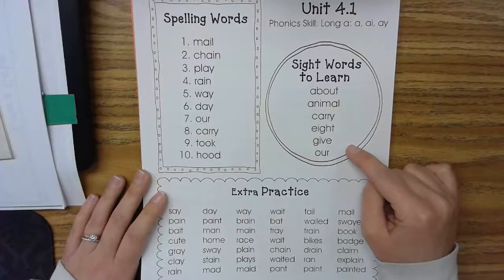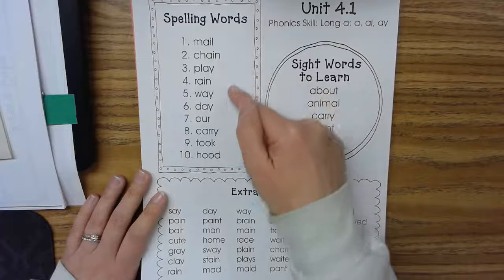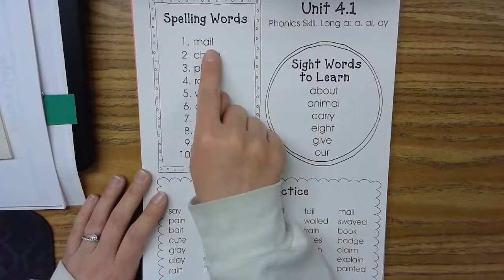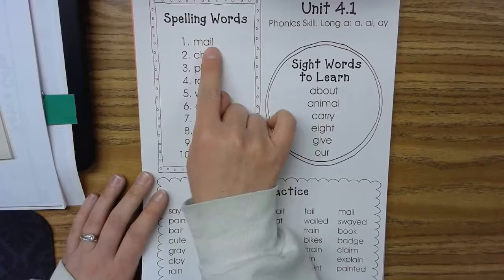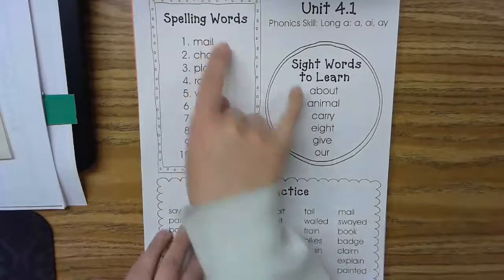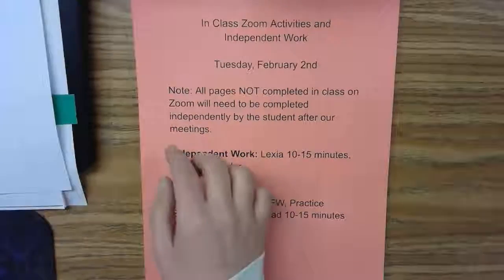So at this point in the year, I really want to start working on writing and not just reading. So it's really important that you do have them practice spelling these words as well as our normal spelling words. So we do a spelling pre-test every Monday and a spelling test every Friday. So you need to be practicing or making them practice their spelling words and their sight words every single day. Even if you just take 5 minutes a day, it really, really helps.